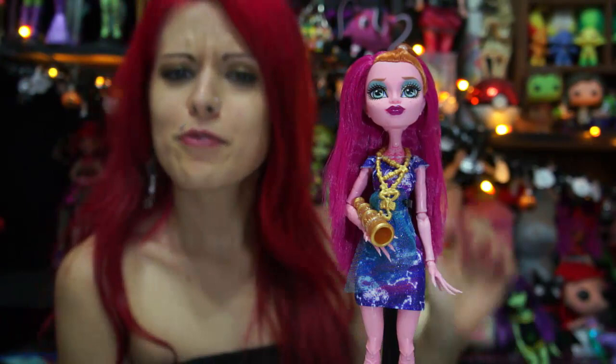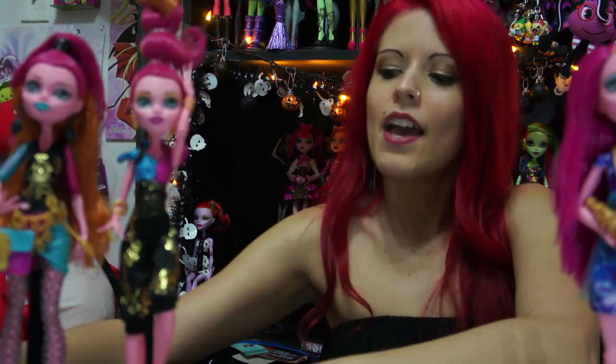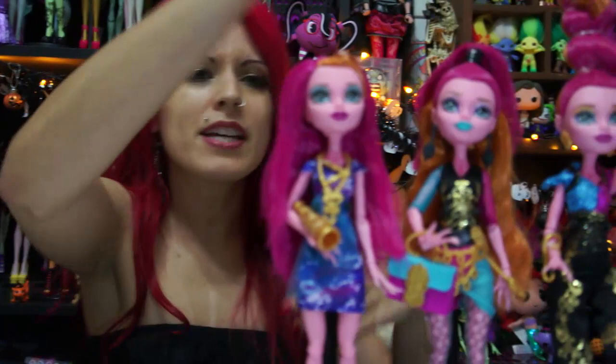And, again, love this doll. I love Toralei from the other reviews, so make sure you check her out. I don't know, I'm kind of torn though. I can't decide between Toralei and Gigi on this. And I want to give you guys a comparison to let you see all the Gigis that have come out. Again, she keeps getting prettier, I feel like. I don't know, I love it.